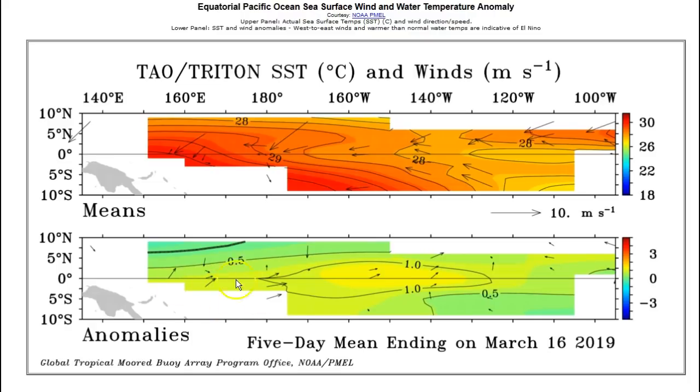When these winds slacken or turn westerly like this, then this warm water starts sloshing east, but not on the surface. It falls down 150 meters, traverses the whole length of the Pacific, and then will erupt over in the East Pacific once it slams into the coast of Ecuador and the Galapagos Islands, creating a warm pool there. If you get enough of those Kelvin waves over the period of a year, that's how you get El Nino.